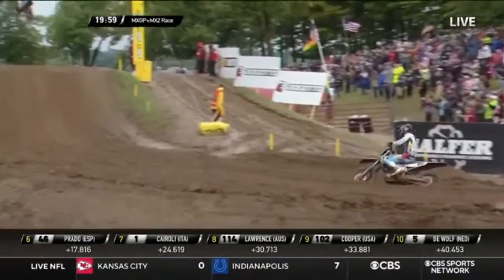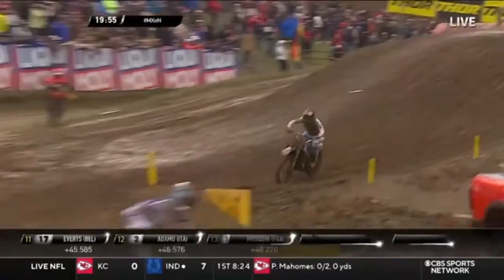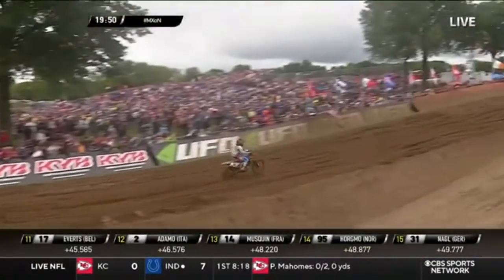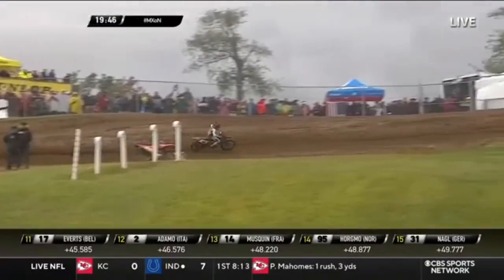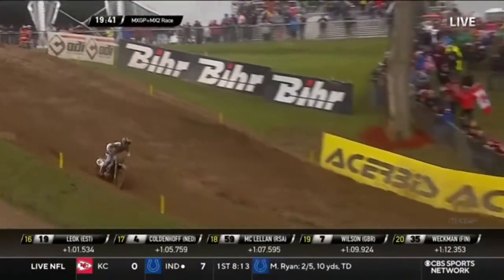Outside line, working beautifully at the top of the hill. He's going to have to dig deep, though. The gap 2.4 seconds at the moment as Geertz sets the fastest sector 1 and 2 times this time around. About 3/10 quicker than Tomac in sector 1 and about 4/10 in sector 2. So he's finding some speed and some confidence from somewhere, is the Belgian.